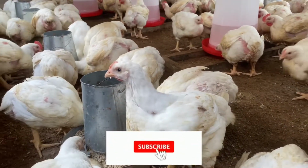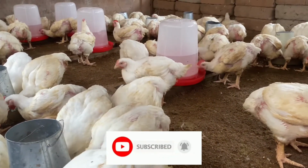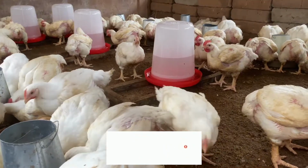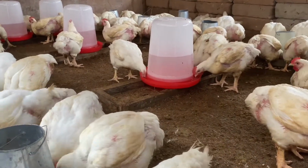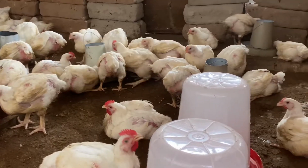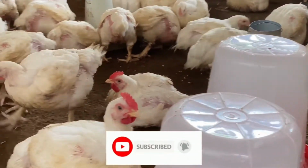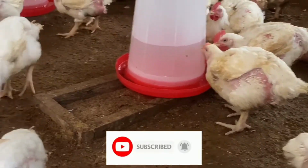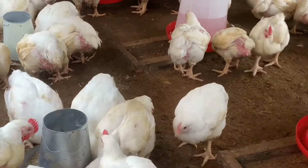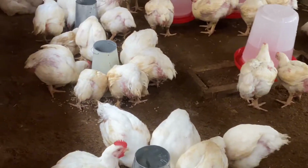Then, during hot weather, when the weather is very hot, don't give your broilers feed at hot noon. No matter what, unless they are between 1 week to 3 weeks. If they are above that, always try to make sure that they eat before the hot noon. Try your best and make sure that they finish their feed before the hot afternoon.